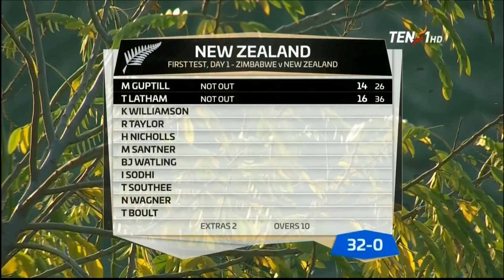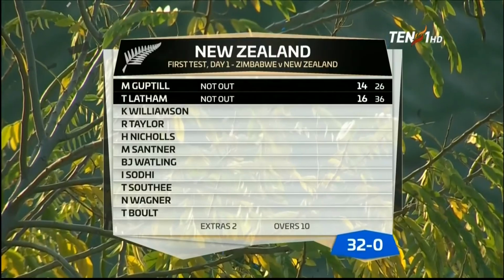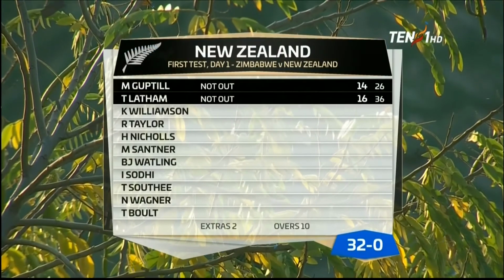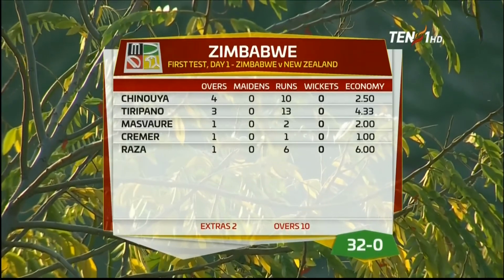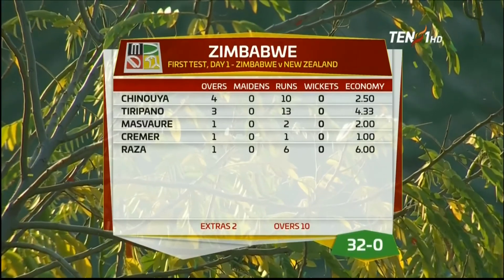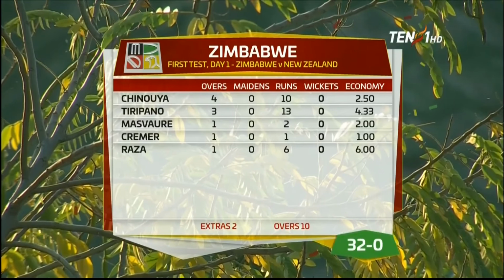New Zealand batting card, it's a long one. Martin Guptill and Tom Latham still there, 14 and 16 respectively in 10 overs. Chopped and changed the bowlers, did Graeme Cremer. Maybe could have given himself one or two extra overs. Chatara, the four. Tiripano, the three. And then one apiece for the last three, Masakadza, Cremer and Raza, but no wickets for Zimbabwe.